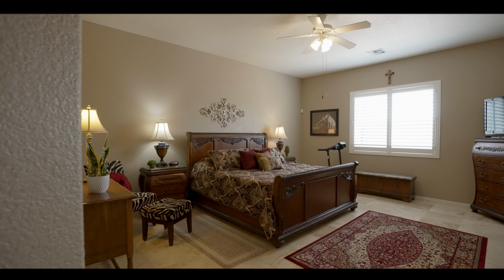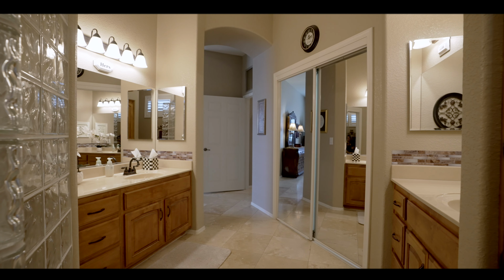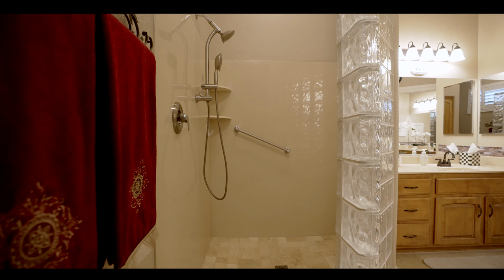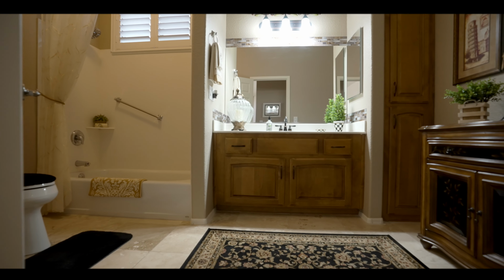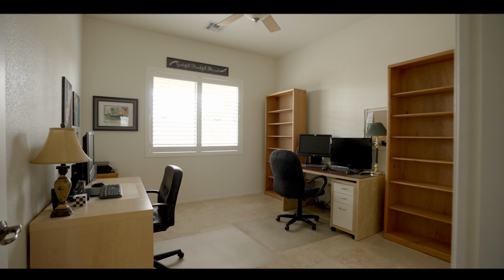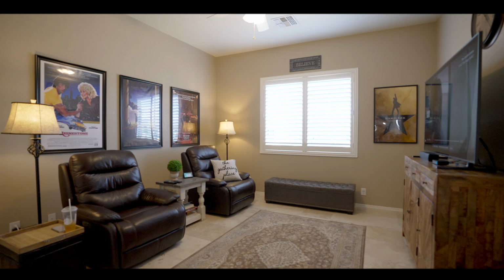The primary suite is spacious and includes an ensuite bath with snail shower. The secondary bedrooms have easy access to the large hall bath. Currently, one room is being used as an office, while the other is a cozy den.